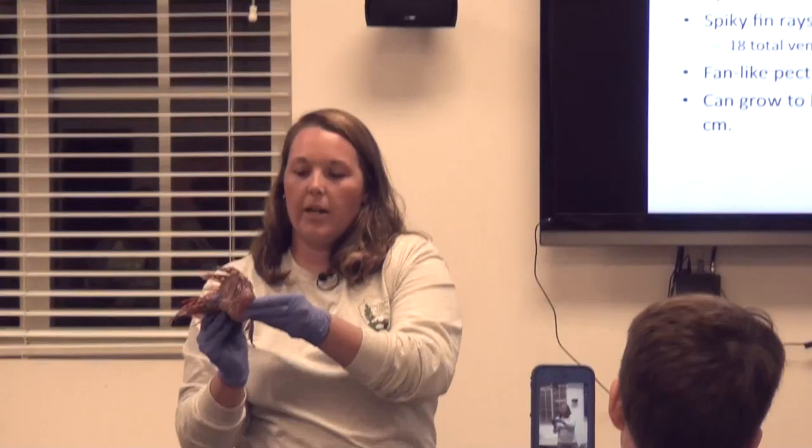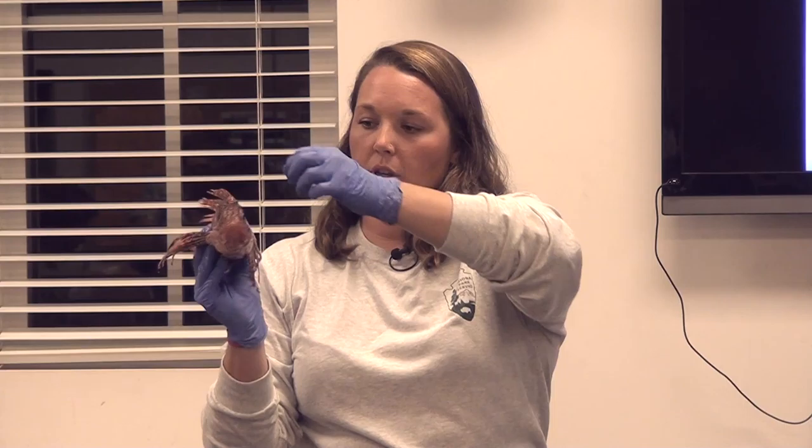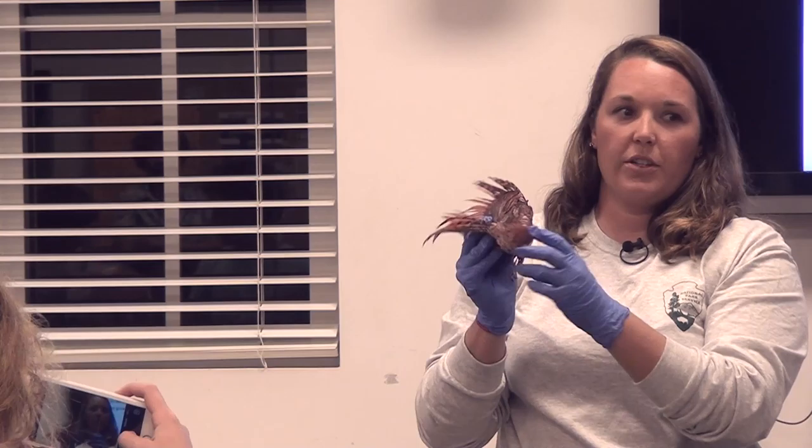Okay. So now, there are a couple things they have to try and lure predators, or even prey. They have these fleshy things under their mouths. They kind of resemble seaweed, and above their eyes.